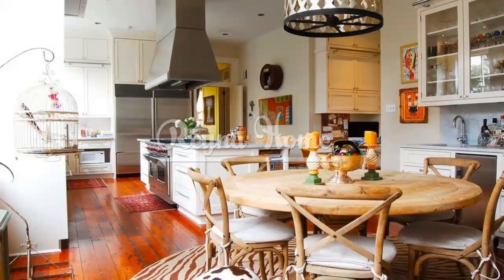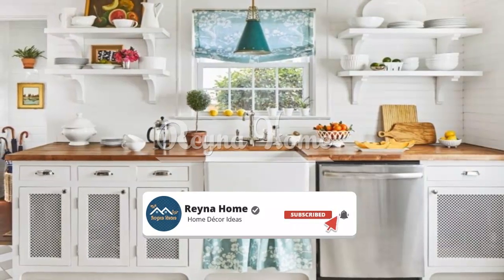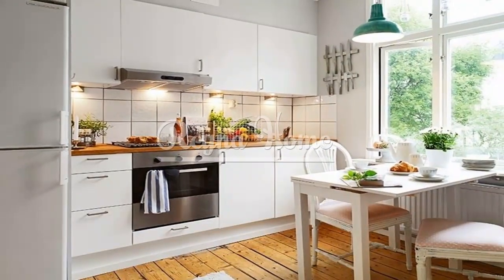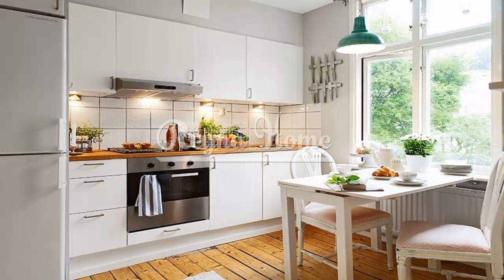Bohemian style embraces the beauty of vintage and upcycled items. Score flea markets, thrift stores, or online marketplaces for unique finds that add character to your small kitchen. Look for vintage chairs, tables, or sideboards with interesting details and patinas.